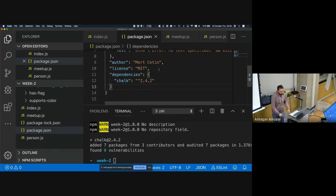So, okay, back to our code. We installed chalk, but what's next? What to do with this chalk? We have it somewhere.